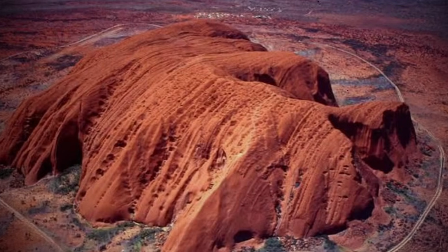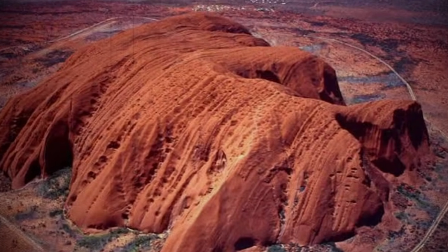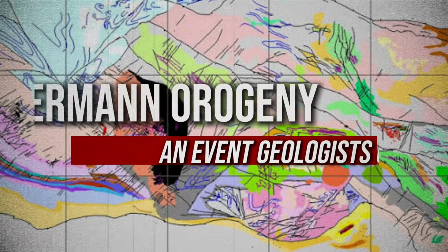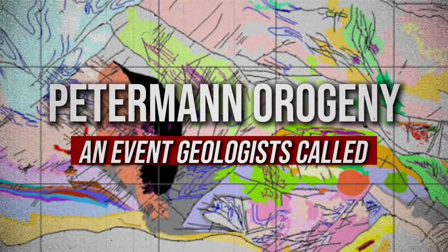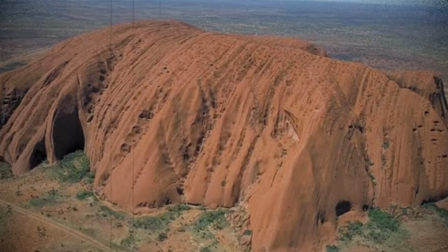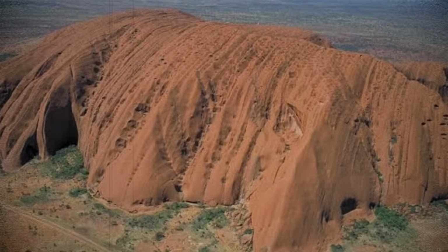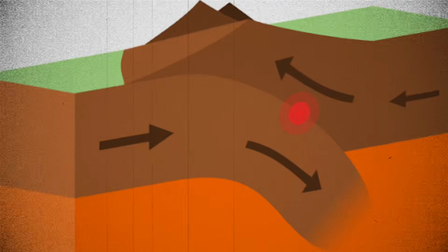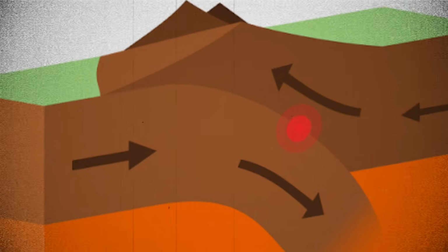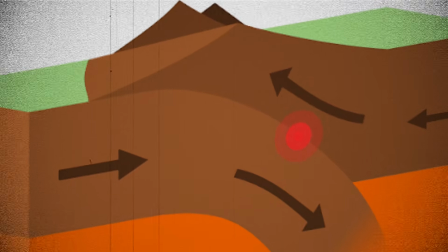To understand why that single body of stone is still here, you have to go back more than 550 million years to an event geologists call the Peterman Orogeny. Long before Uluru existed in anything like its current form, Central Australia was the site of a slow, grinding mountain building event. Ancient tectonic plates pushed against each other, and a range of mountains rose up in roughly the same region where the flat desert now sits.